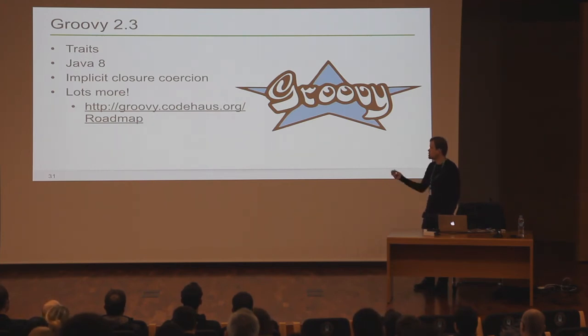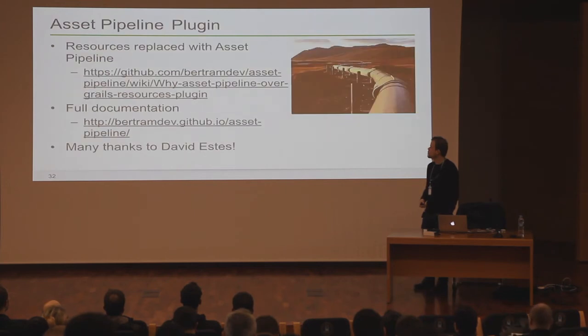I'm not going to go into what's in Groovy 2.3, but exciting stuff is on the way. Traits, Java 8, implicit closure coercion, which I think there's already something for. Lots more. Check out the roadmap. So that's coming in Grails 2.4.